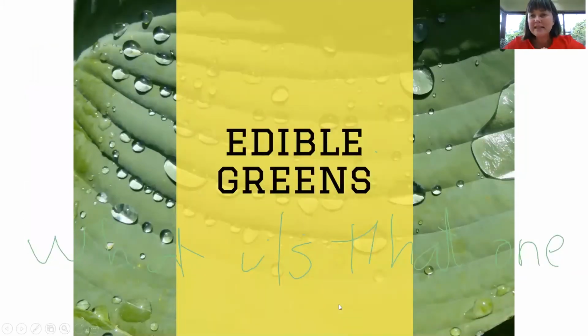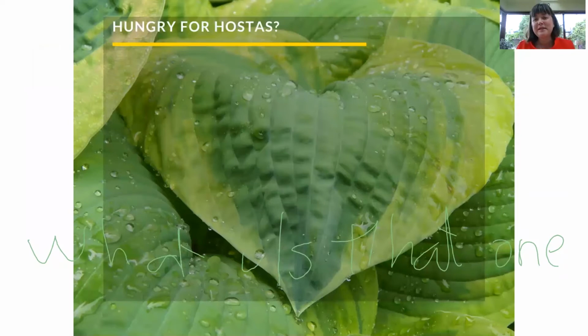Next, we'll go on then to greens, edible greens. So, edible greens, I mean, the very first one, of course, is hostas. And of course, every gardener kind of groans at me when I suggest you might eat your hostas. But do you know something? As a gardener growing hostas, you're trying to keep the slugs away from them, never mind you eating them.